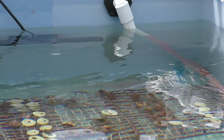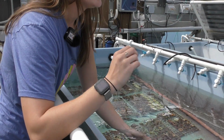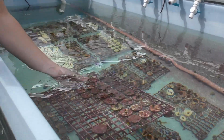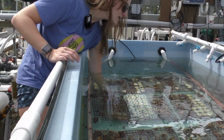On these, there are multiple settlers on each plug. We do have some methods to help encourage them to settle on the ceramic plugs themselves, but they can still choose, they want to aggregate essentially. But the issue is that every individual, even though they can come from the same family, is genetically unique. Corals, a lot like human siblings, will fight with each other. So we have to go through the process of remounting because every single one of these settlers is an individual and they may or may not recognize each other, which can cause aggression between them.